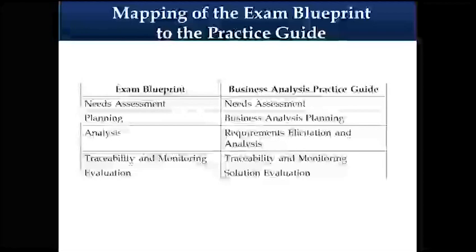But the point is that the practice guide is very closely aligned to all the research that PMI did. Now, there is a prep course that we've been touting about. Max Train will tell you about that coming up. I don't need to read through these slides verbatim. They will be in your deck.